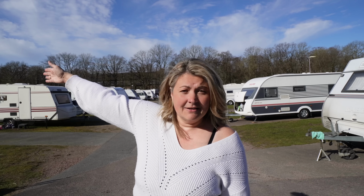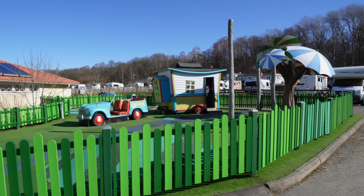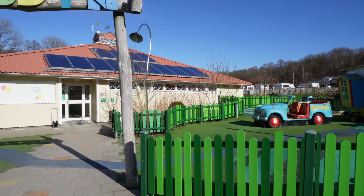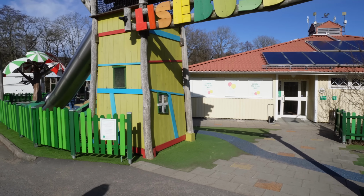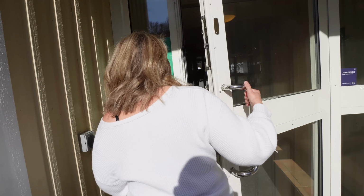500 metres in that direction you can go and swim in the local lake. The Scandinavian campsites we're finding aren't just family friendly, they're family focused. They've all got great parks and they're even lit up at night to encourage children to keep playing into the evenings. Access to all the facilities is via key card, so it's nice and safe.